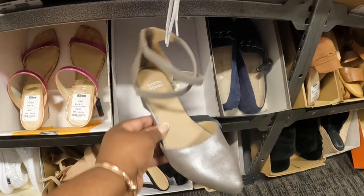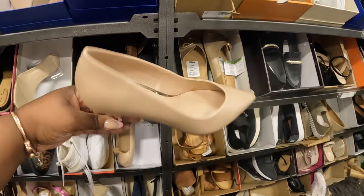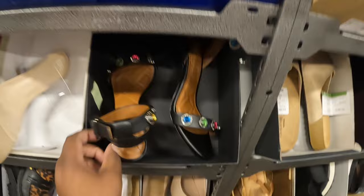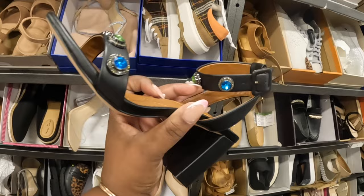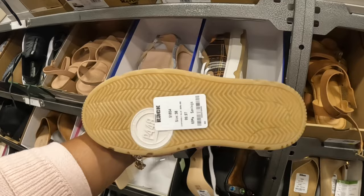Ellen Fisher, 200. Stuart Weitzman again. Nine West. I'm trying to show you guys this heel. That's cute. I don't see a price under that one. Kurt Geiger. These are 90. These are 100.